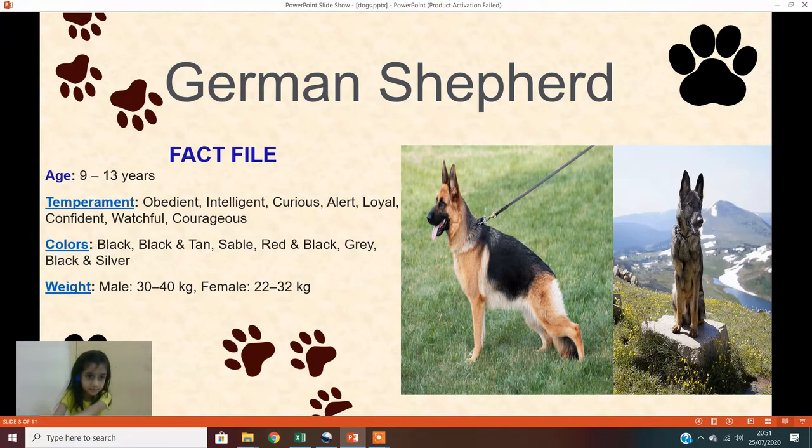Silver, white, okay. I can see some more silver under one tree. Under the dog, there's a little slipper. The male is 30 to 40 kg. The female is 22 to 32 kg. The height is 60 to 65, and the female is 55 to 60.